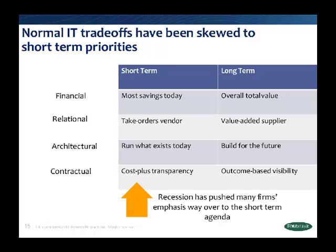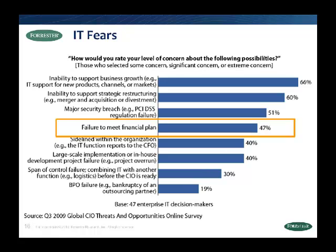Now, of course, there needs to be a balance, and there is to some extent a balance there. When we asked our IT customers, a relatively small sample size, but this is fairly representative, we asked them, how would you rate your level of concern about the following possibilities? 66%, of course, have said we're very much worried about supporting the business growth. As our clients' businesses are starting to grow again, we have downsized, and we're in a challenge.